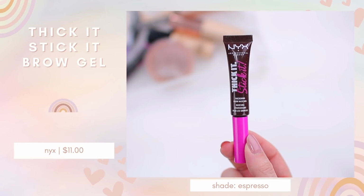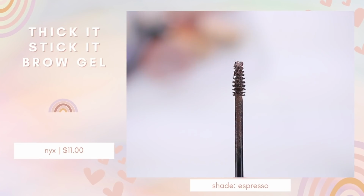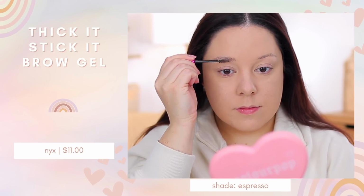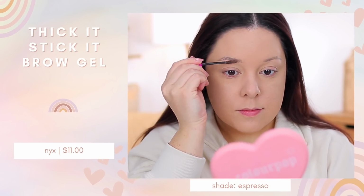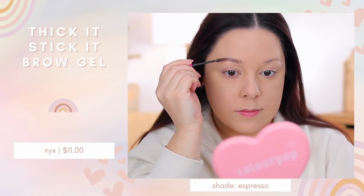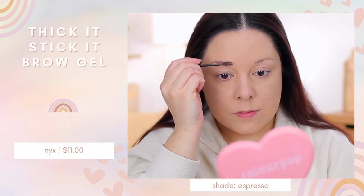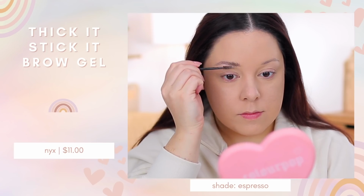So my number one brow gel right now is the NYX Thick It Stick It Thickening Brow Mascara. I have the shade Espresso, which matches really well. And the reason why I love this formula is because it builds so nicely. If you want a light, soft layer, you can definitely do that, but you can just layer it up to get really good pigmentation, which is always a nice option if you don't want to take the time to fill in your brows with a brow pencil or a brow pen.